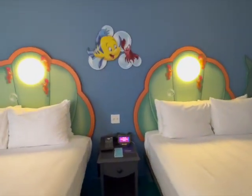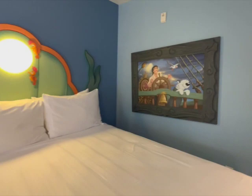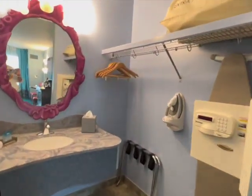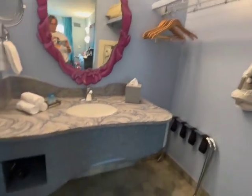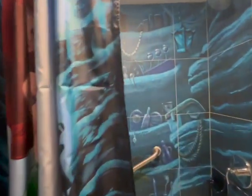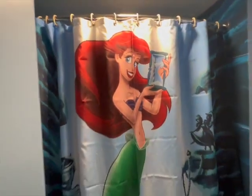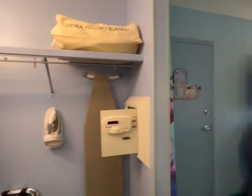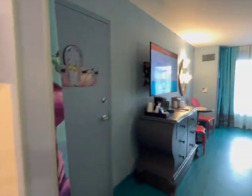They're clean. I think they're pretty. Our picture was crooked. That was no fault of ours. But they're clean and they're pretty, and you know, they get the job done. You get a good night's sleep. They've got your amenities here. A nice bathroom. It does have a door that closes. There is a hidden Mickey somewhere in this room. I'm not going to tell you where, but it's in here somewhere and I did find it.